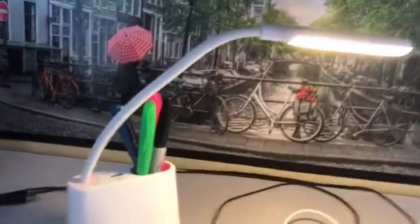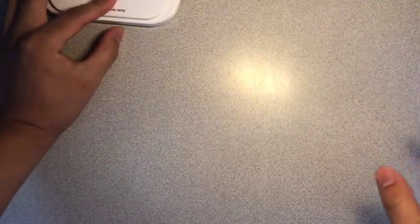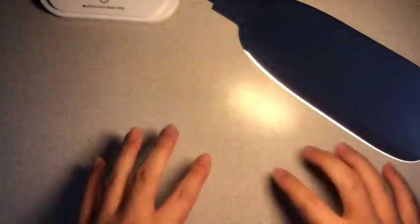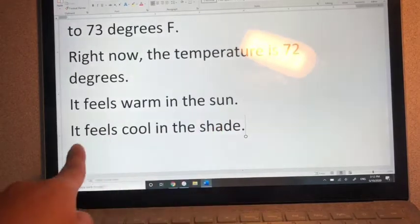So let's look at my lamp right here. This is my lamp, okay? So the lamp is making light on the table. Oh, you can't see that. Okay, let's go all the way up. So there's light on the table. It's like the sun. This is the shade. This is the shadow where it's dark. So it is cool in the shade, but if you're in the sun, it's warm. But if there's clouds, it's cloudy. Or if you're under a tree, it's dark and it's cool. So that's why I say it feels warm in the sun, it feels cool in the shade.